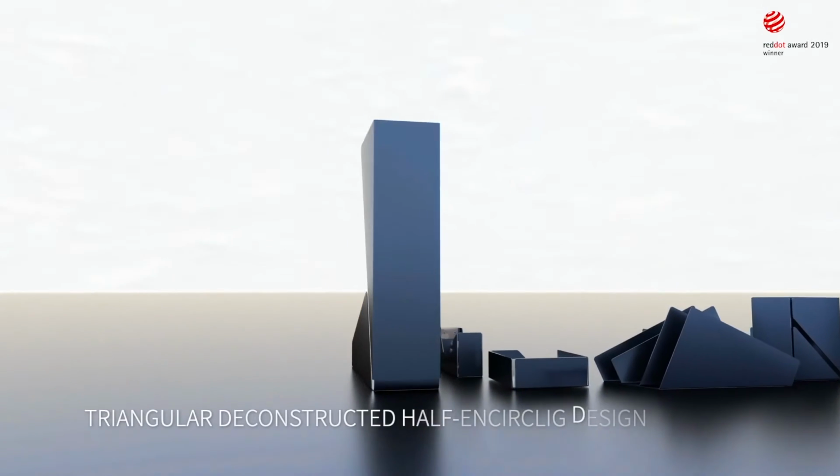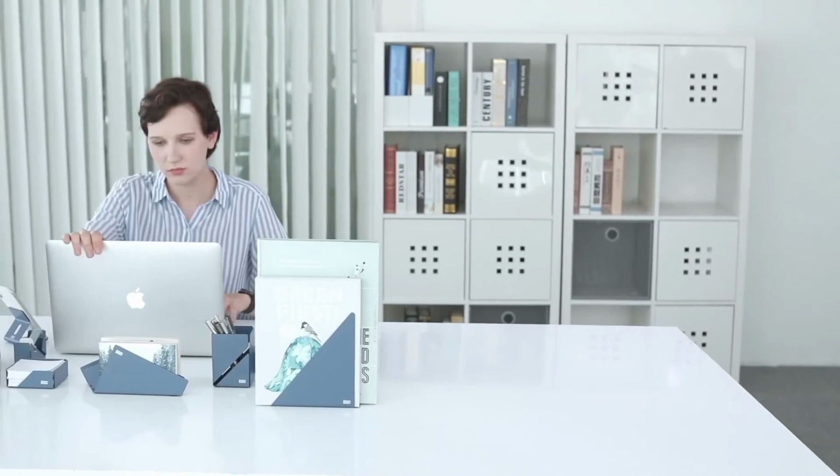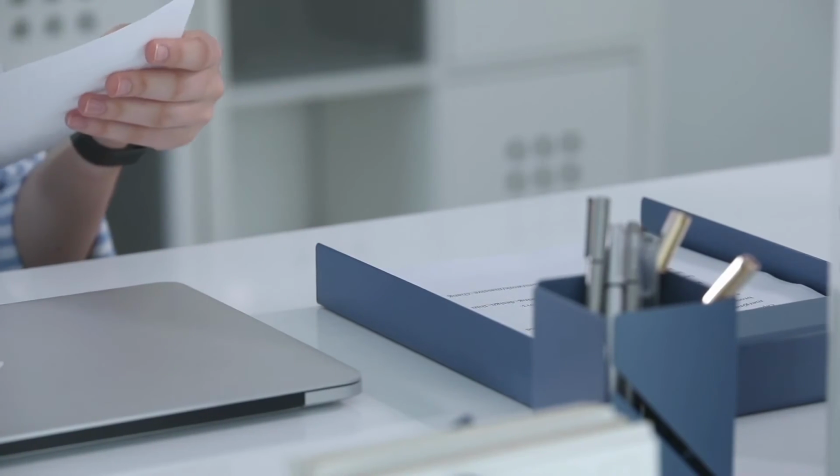From design, materials, to techniques, we constantly refine and upgrade. The result is this modern minimalist office desktop set.